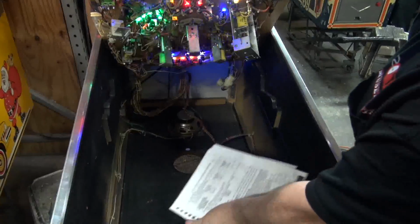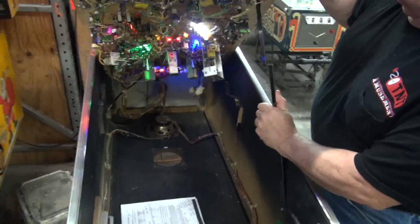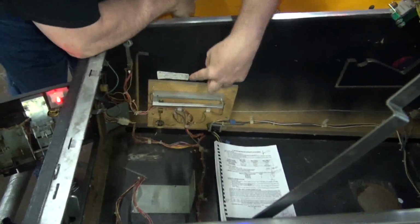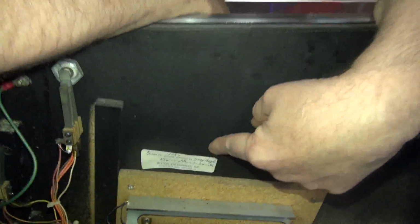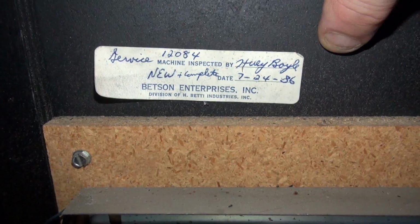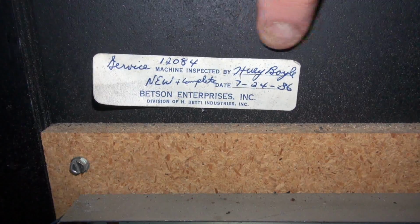Oh, I wanted to show you this, John. Come on this side. I want to show you this. I left this in here. I thought to turn the light on. Now from there, John, can you get in close and see if it stays clear? Look, from Betson, it was brand new, 7/24/86, new and complete. And look, these are the people that bought it. I think it says it's a machine inspected by.